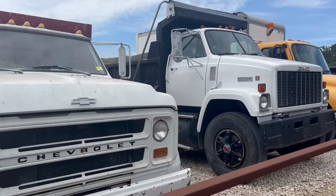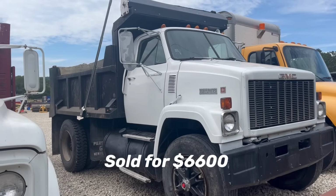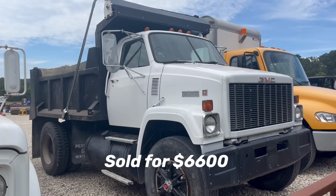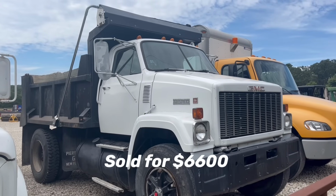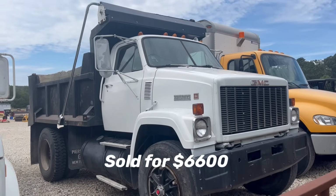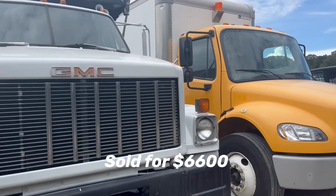Got a nice little GMC Brigadier single axle dump truck here. Came from over at Herman, Missouri, off a local landscaper. Truck's got, I think, an 855 Cummins in it with a 7-speed manual. Had a ton of work done to it the last few years. Just a lot of updates and a lot of work's been done on that truck.